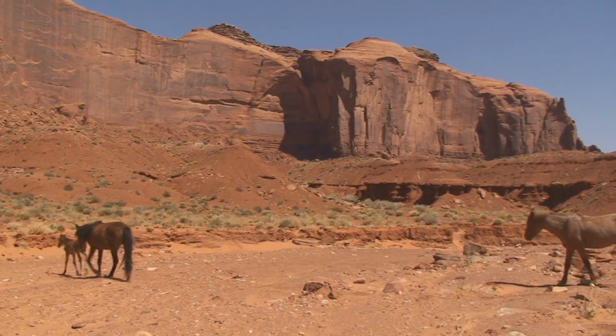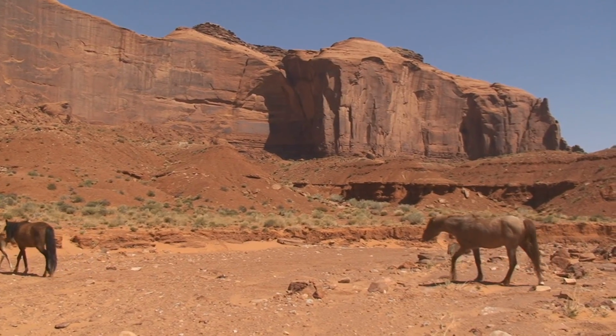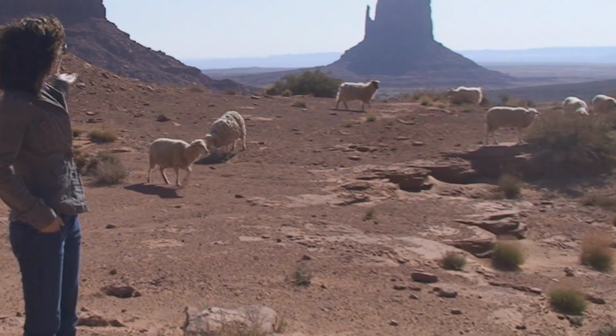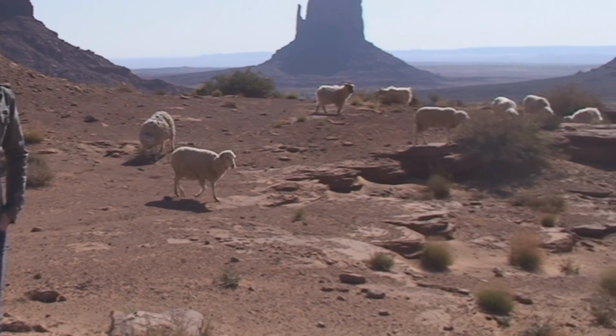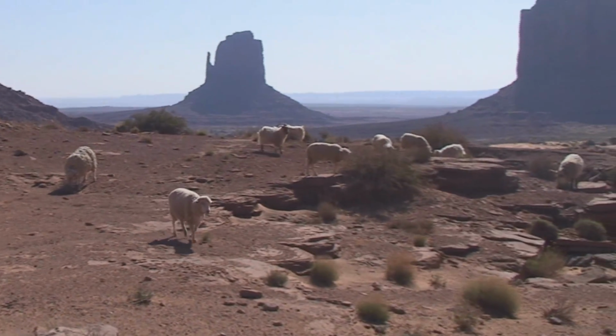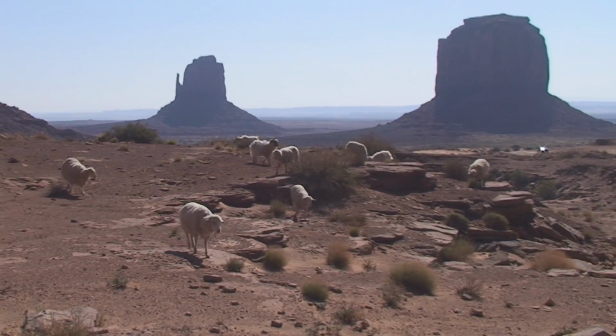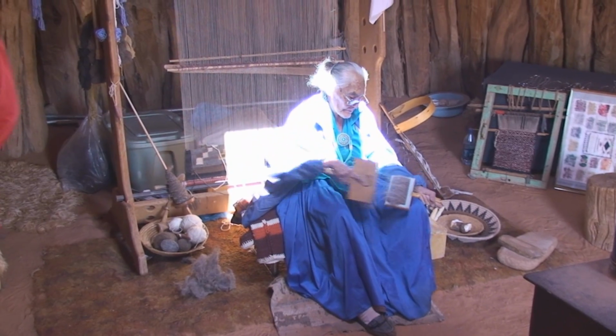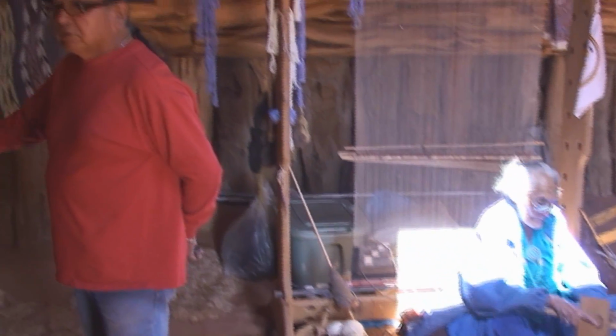There are real animals here too. The Navajo keep horses for a variety of different tasks. And they raise sheep. They spin their own wool yarn by hand and weave it into elaborately patterned blankets, as this woman has been doing for nearly 100 years.